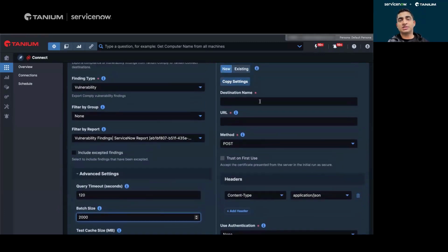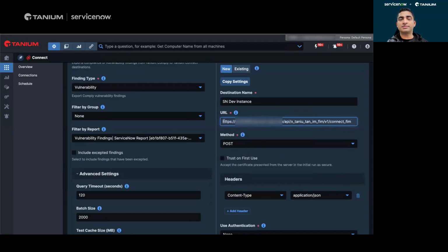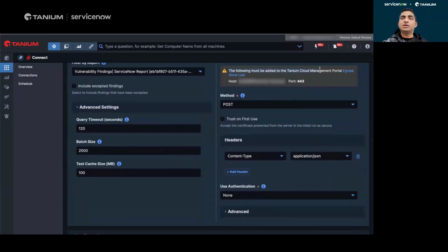On the other side, on this specific side, we're going to type in ServiceNow. The good news is that we have all of these URLs already added. This is not the right one, but these are the URLs that are already part of your documentation. You're going to find that a couple of things will pop up, and you already see this popping up right here. If I go down and look at this error, if you're a cloud customer, there is a cloud management portal that you have access to as an administrator. You have to make sure the host is added to that list. If that host is not on that list, you're not going to be able to send data out from this Connect job.